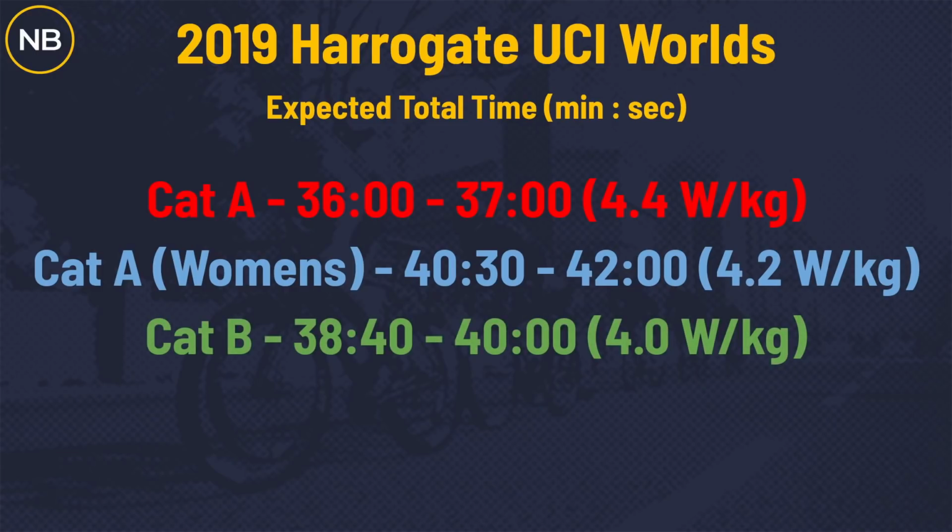The Cat B riders, 40 to 40 minutes. These riders were quite a bit faster than I expected last time. And so really the faster times there are going to be the men, and you would expect the women to be a little bit slower. It must be some sort of weight thing. I'm not really sure. But you would expect the Cat B women to be maybe 42 minutes, on the high end of the Cat A.